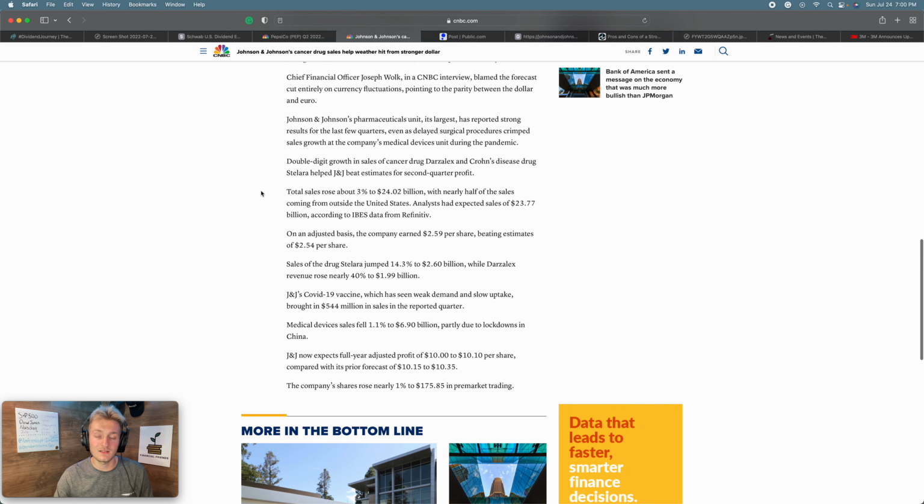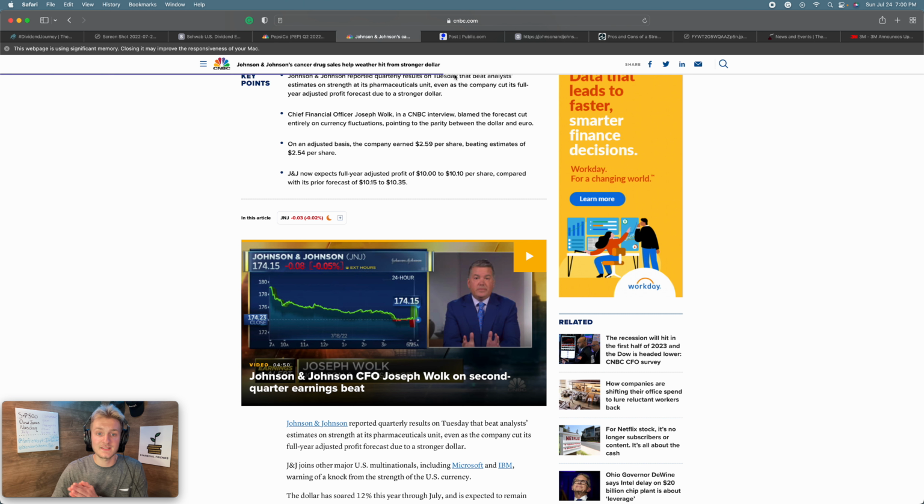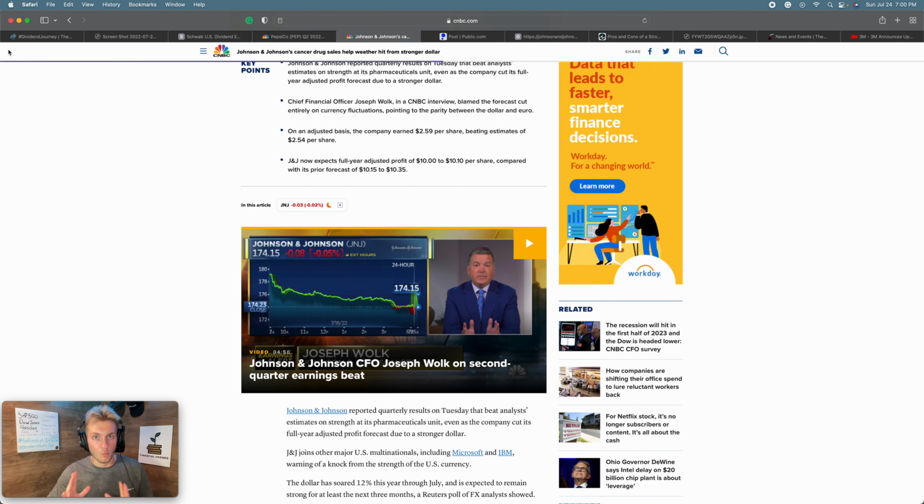The US dollar is strengthening. They do a massive amount of international sales, and therefore they are guiding down this full year earnings per share from the previous $10.15 to $10.35 range down to $10 or $10.10. Something that overall doesn't really affect me. I'm not worried about it. I'm going to continue to invest in Johnson & Johnson because they actually said that really the only reason why we're cutting it is because of this currency fluctuation. You can see the quote here from CNBC that the CFO of the company, Joseph Wolk, said 100% entirely on currency fluctuations, really because of the euro and the dollar.